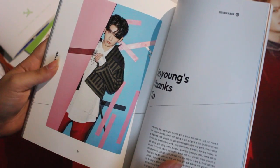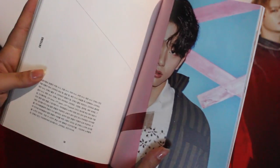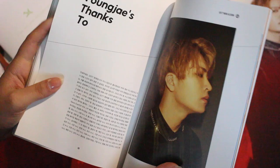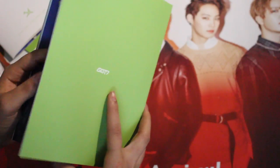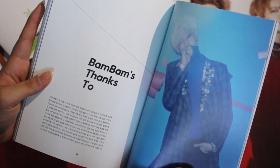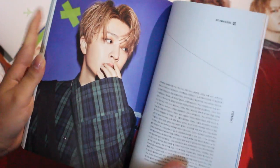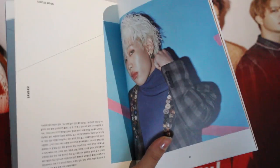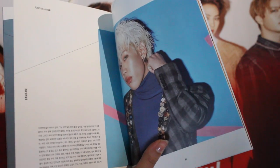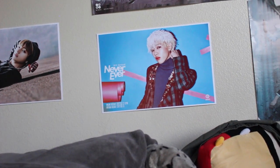Look at the photo. Look at my baby. He's adorable. Look at my little baby. He's a peekaboo. Ooh, that's a nice photo of Youngjae. He's so cute. Angel. I can't believe Youngjae just invented having a green X in the back of your photo. Youngjae did that. That's literally the poster I have on my wall.